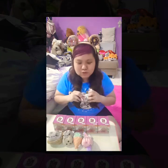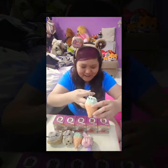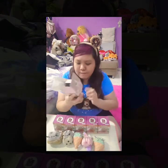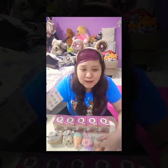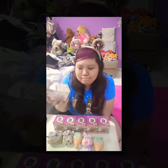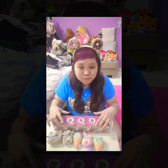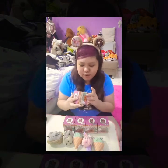Oh, I got two ice cream. Oh man. Why? Should I have gotten something else, right? 1, 2, 3, 4. The odds of getting two of the same in 8 different ones is... I wish I could swap them. Maybe I can find somebody who collects and swap with them. Okay. Here comes the Halloween one.